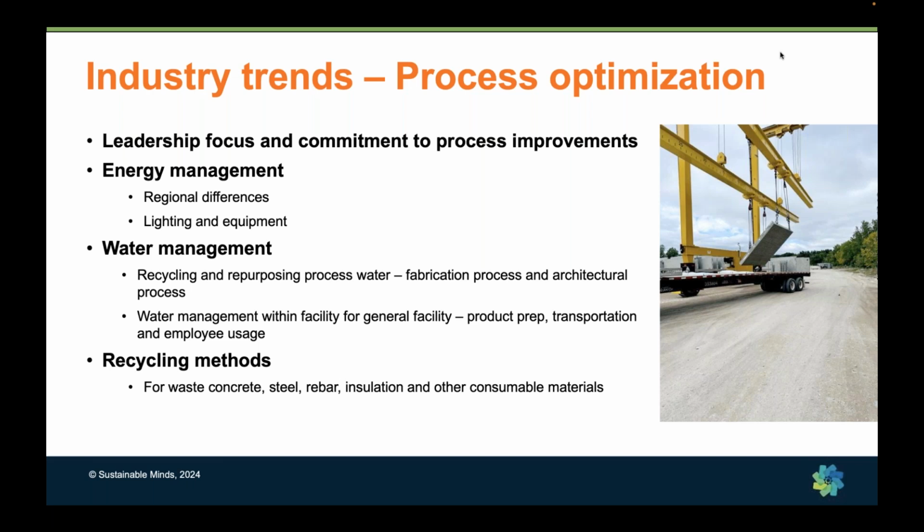But back to the recycling side, I think there is a lot to gain there, and we're spending a lot of time there, whether that be with the steel, the rebar, or any consumable materials. We're constantly looking to reduce that as well, and use those back over again.